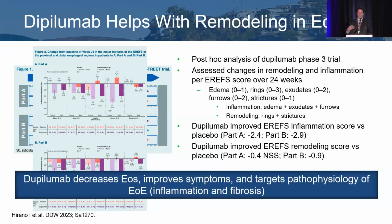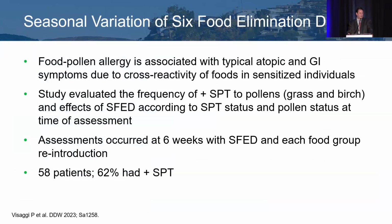But it's more data showing that dupilumab not only decreases eosinophils in a good number of cases, and results in complete remission, meaning less than 6 EOs per high power field, but it also improves symptoms. We knew that, but it also targets the pathophysiology of EOE, that inflammation and that fibrosis. So it's just more confirmatory evidence that it's actually, we think, treating the etiopathology of EOE as opposed to just putting a blanket over it.